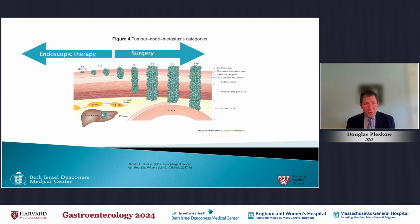Now, this is key. After we do EMR, we want to look at the depth of penetration. So we look for lesions that are either superficial or T1A lesions, and these are reserved for endoscopic therapy. If we have T1B or deeper lesions, these are reserved for surgery at this point in time. So it's crucial to identify the extent of depth of penetration.